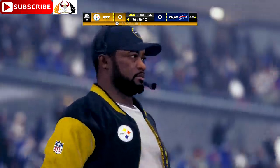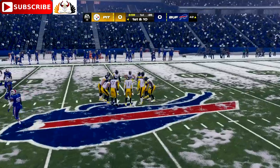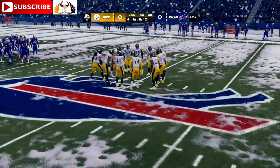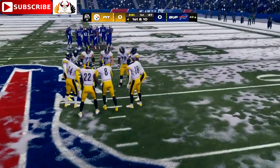Good start after going 3 and out on their opening drive. I like how they work the tight end on a nice little under route there. And if you're going to give him that much space, he's not even going to catch the football. He's going to run away from you a little bit, and that's exactly what he just did there, picking up extra yardage.